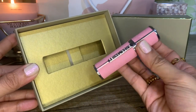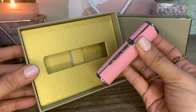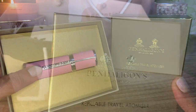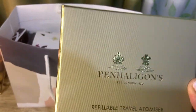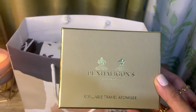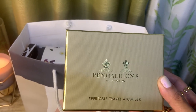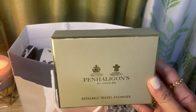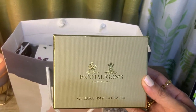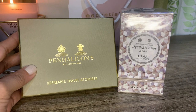Unlike other fragrance houses where their travel sprays are but shells, this is a true refillable atomizer. No need to purchase or repurchase refills. For me, I think this will make for a great gift for the coming holidays. Comes in a presentable, upscale-looking box, as you can see. Very convenient for gifting.